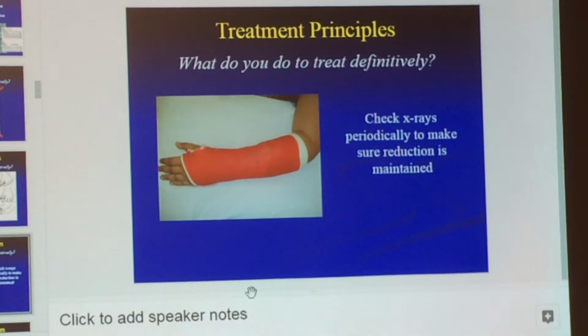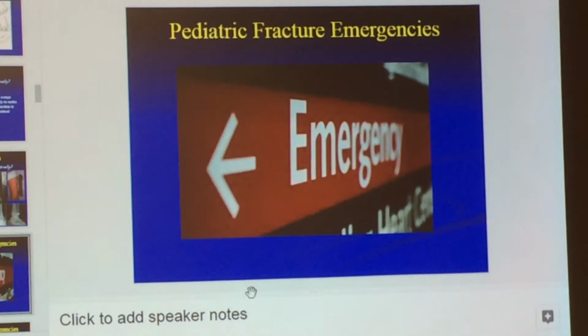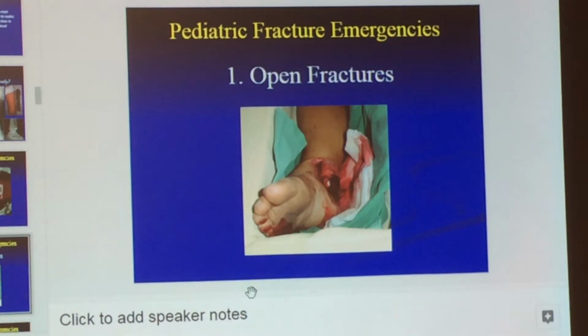This is reduction techniques. I don't think you guys are going to be doing many reductions, and this is that surgical stuff we were talking about. So as far as emergencies go, we'll move into this section. Open fractures are always an emergency because of the fact that it's open. Look at it. You can't just put a splint on that and tell them to follow up with us, for risk of infection and risk of neurovascular compromise.